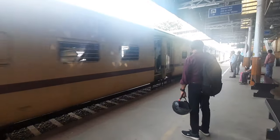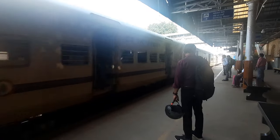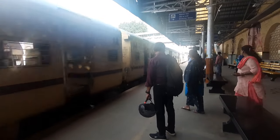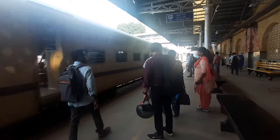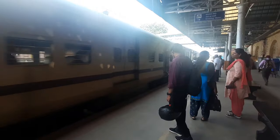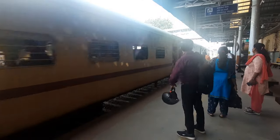Train seems pretty okay. Not too crowded. We'll try to go where the power car or the motor car is. So about the train, this looks like a slightly old train, running on DC traction, DC electric motor. Let's see, we are nearing the last coach, so we need to move a bit ahead. Let's board the train now.